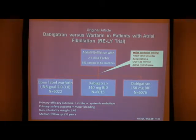And they excluded patients who had heart valve disorders, so this is for non-valvular AFib, those who had a very recent stroke, those with active liver disease, and very importantly, those who had a creatinine clearance less than 30. So none of those patients were enrolled in the trial. And they were randomized to one of three arms. So either they received Warfarin, open label, so it wasn't a blinded study, or they received Dabigatran 110 milligrams twice a day, or Dabigatran 150 milligrams twice a day. And they followed these patients for about 2 years, and the primary efficacy outcome that they were looking at was the incidence of stroke or systemic embolism. And for primary safety, they were looking at major bleeding.